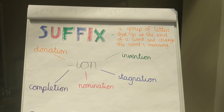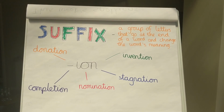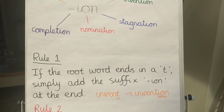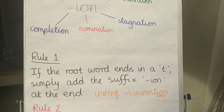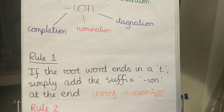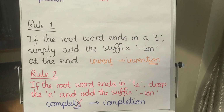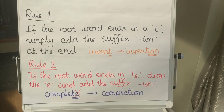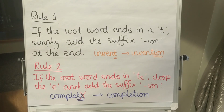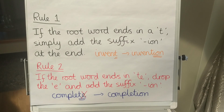Okay, so here's the My Turn section. I'm going to recap the rules for when we're adding ion that we learnt before Easter. So rule 1 is if the root word ends in a T, you simply add the suffix ion at the end. So the root word is invent, it ends in a T, so all you have to do is add ion to make it invention. And then rule 2 was if the root word ends in TE, you drop the E and you add the suffix ion. So complete is the root word, it ends in a TE, so you drop the E and add ion to make completion.